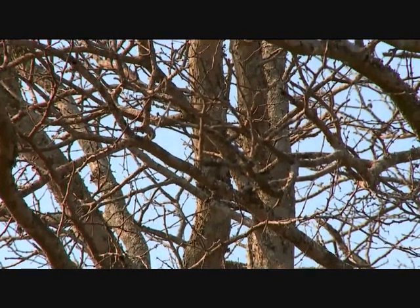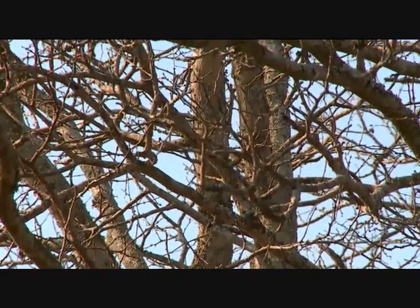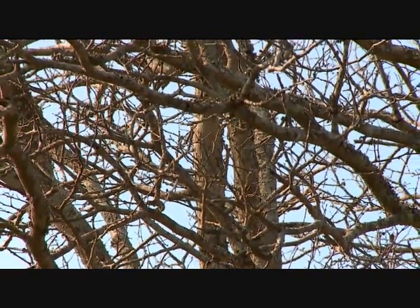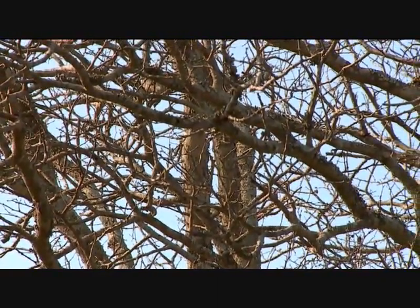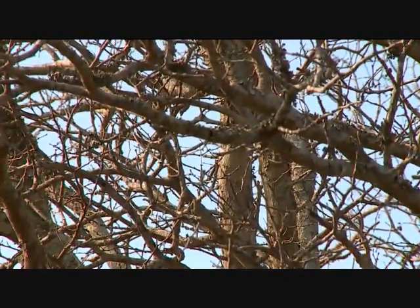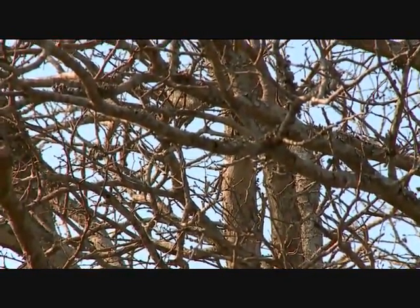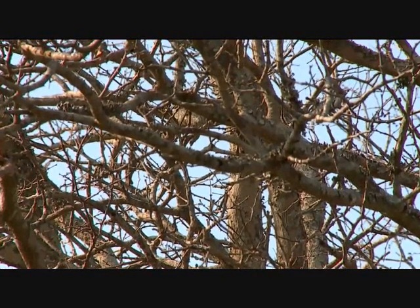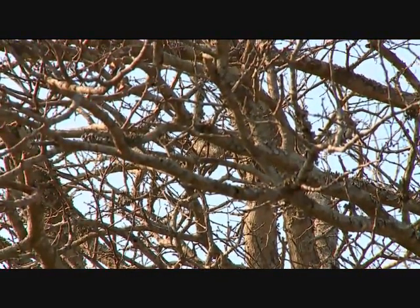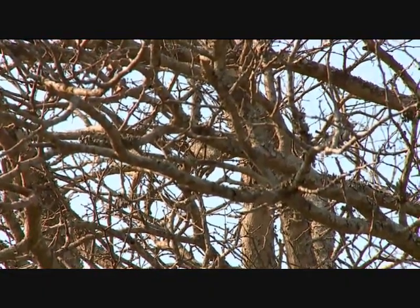Oh, as you can see, it's not going to be easy to identify. We're only getting very brief glimpses of it. And it's gone into such a thick part of the tree. Oh, this is torture. It's teasing us.